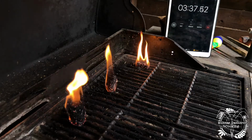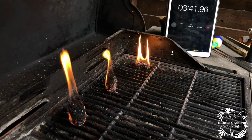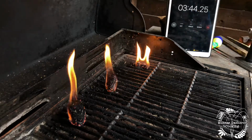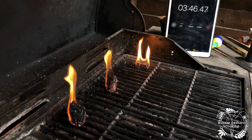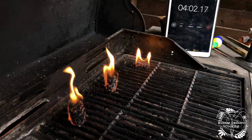Okay, so that one's just gone over, no surprise there. Still burning though, there's no issue if it goes over. Sometimes you just lose some of that height for the flame. 4 minutes in now. If you were using these with coals, your coals should be well on their way.